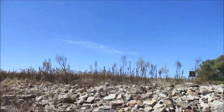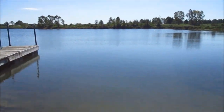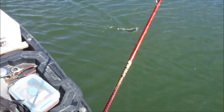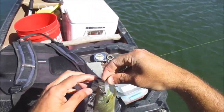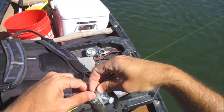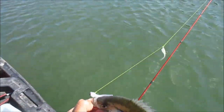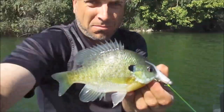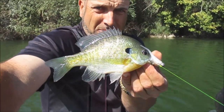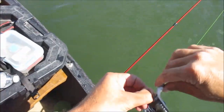Bluebird skies, west wind, southwest 6 to 10. All right, my gosh, on a Bobby Garland. First blood anyway. It's something. Definitely not what I thought it was.